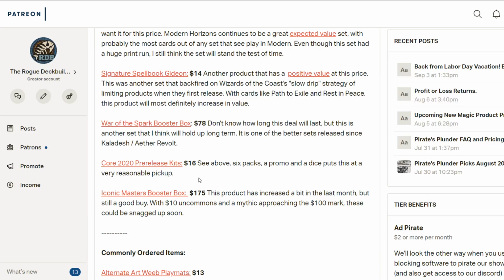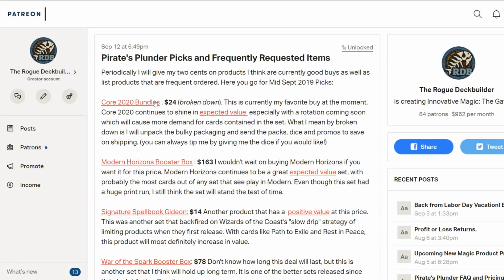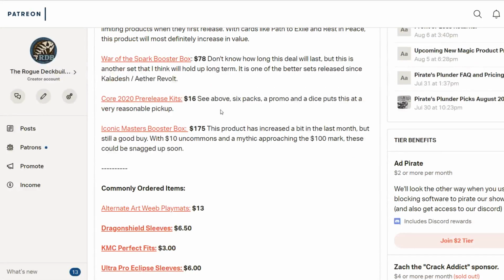So that's not bad. So that adds to it. So that takes the price down to $13, and $13 divided by 6, you can see that you can get the price of the booster packs down significantly lower than the Core 2020 bundles. So this is a good one too with the pre-release kits.